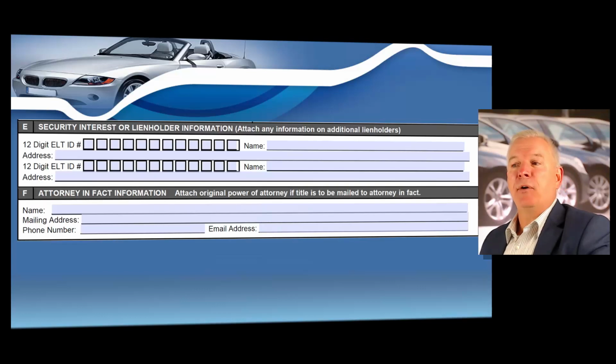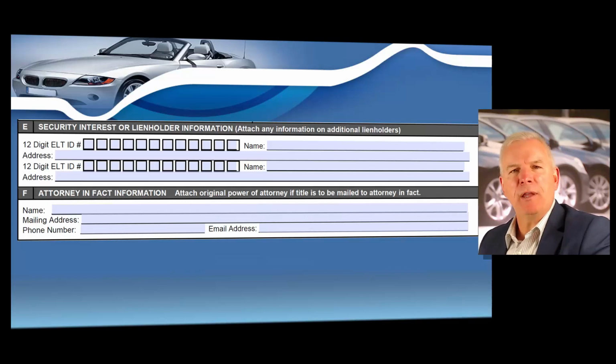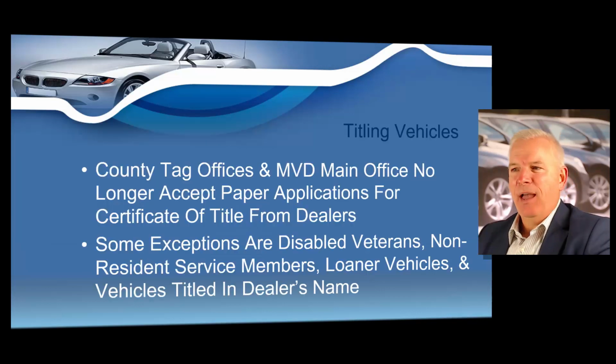Okay. Now, if there is a lien on the vehicle, we're going to have to complete that lien information along with your 12-digit ELT ID number. And if there's a second lien on it, make sure that you put that information on there as well. And if there is, say, for example, an attorney in fact, or maybe a death certificate involved in that transaction, make sure to complete Section F as well.